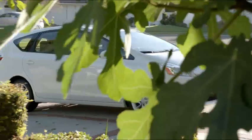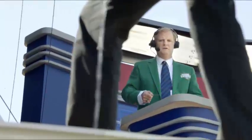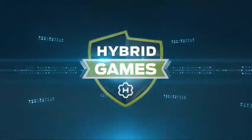In this epic battle of fuel efficiency and endurance, we're here to see which hybrid has the best MPG. That's the essence of a hybrid soul. But is there more to it? The Hybrid Game MPG Challenge.